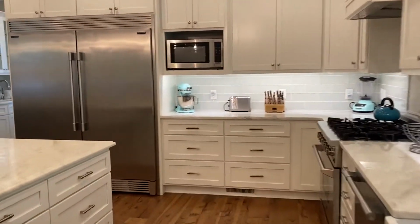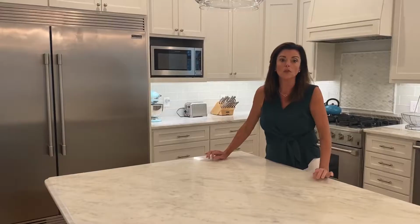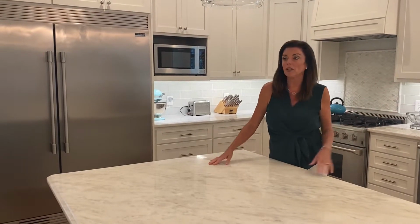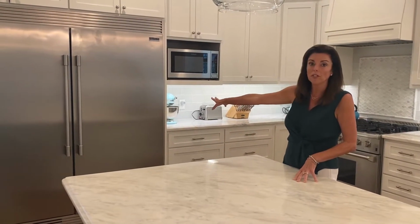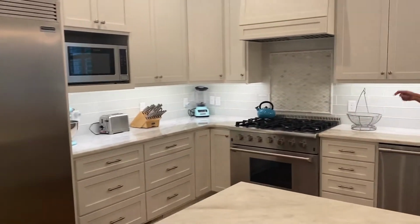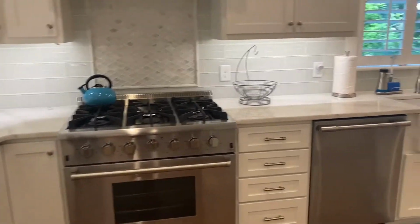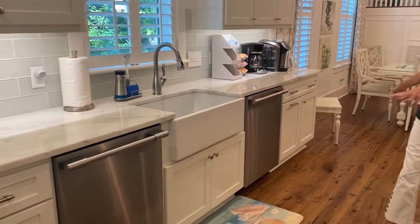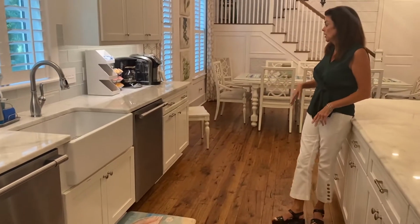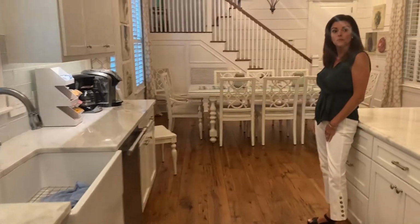This kitchen is a true chef's kitchen. You have high-end appliances, beautiful countertops, custom cabinetry, side-by-side refrigerator freezer, soft closed cabinet doors. You have a 6-burner gas commercial stove, farm sink, 2 dishwashers, which is great when you're entertaining, and it leads right into a great dining area.